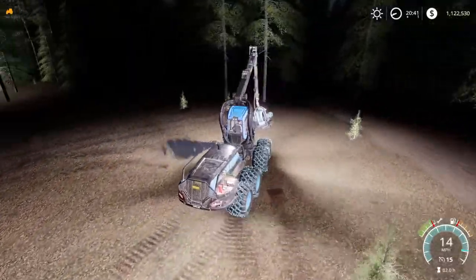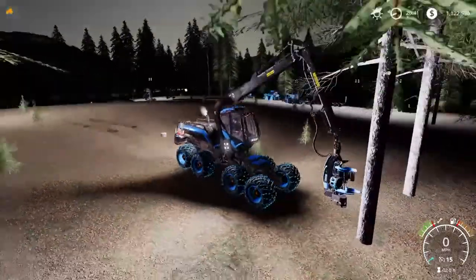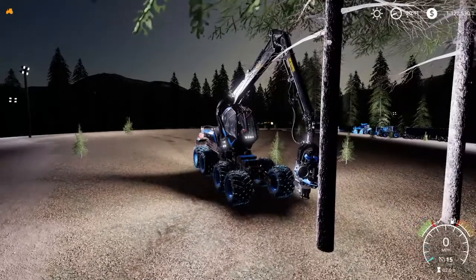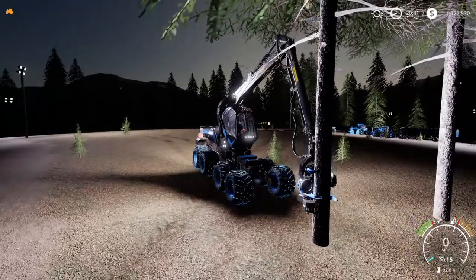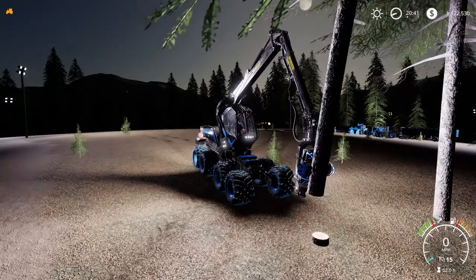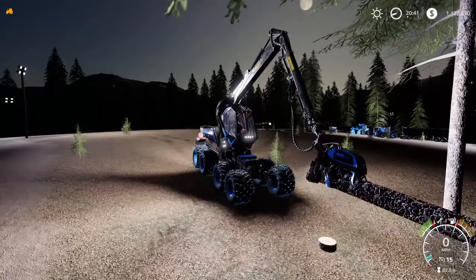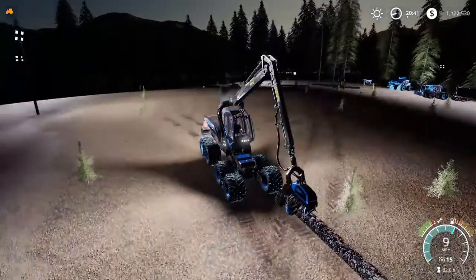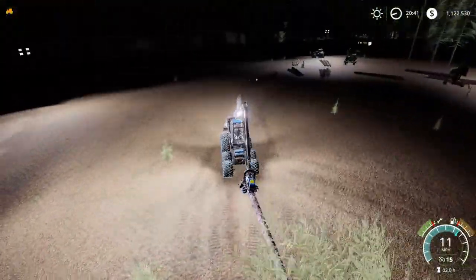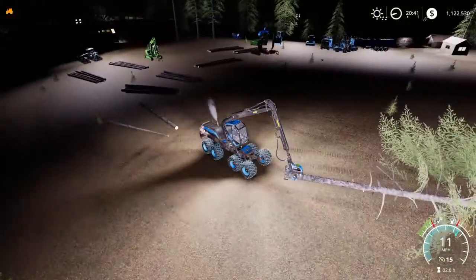A little bit different working at night, but we have nice lights, and all of our equipment's pretty bright as well, so it's not that bad. It's not like trying to work in a field at night. I have to turn my sensitivity up, not way up, but I always have it on 50 for the mill loader. It seemed a little slow on the last one. But yeah, we've got plenty of lights, and it lights up our whole area, and we can see what we're doing. Sometimes nighttime work is not that fun.